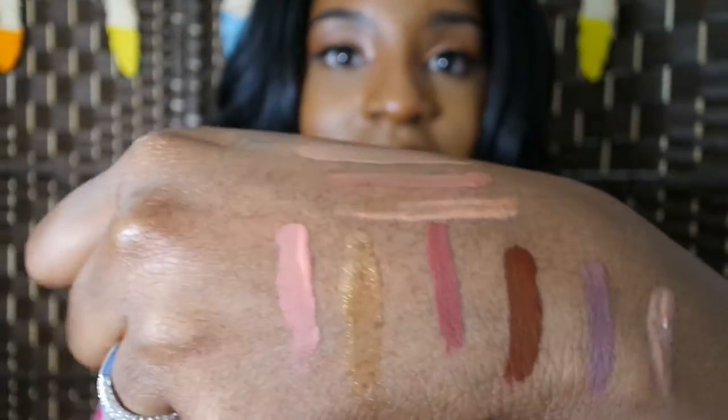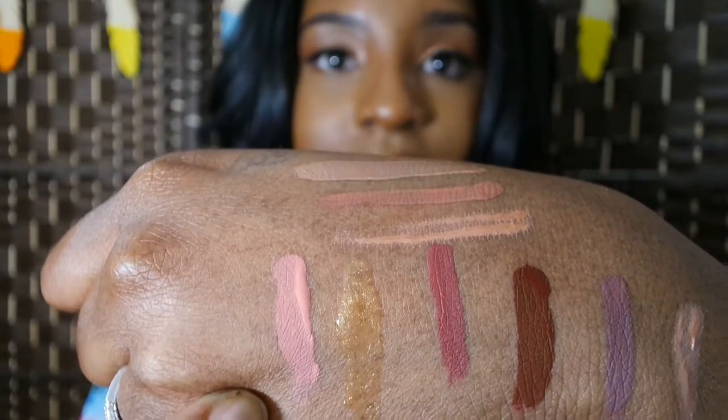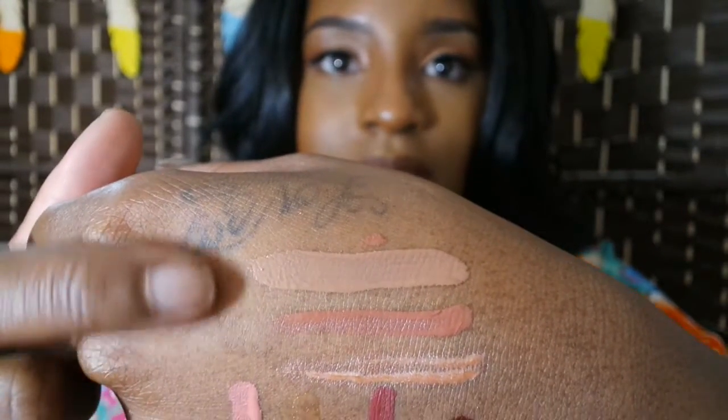And as you can see, the Family Dollar is starting to dry as well. So it doesn't take long for the Family Dollar to dry either. And my NYX are starting to dry as well. So all of those are our liquid lipsticks. I'm really into the liquid lipsticks right now.